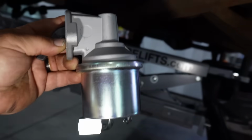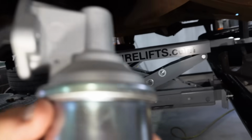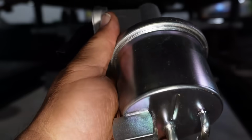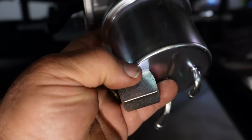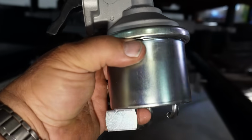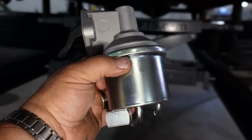Yeah, not even close. And I got a question here. I'm sure there's an application for this, but let's look at this closely. You mount it to the block here, and you have a hard line. They have the hard line coming out down here, pointed right at the engine. Not sure what it fits. I know it doesn't fit this car.